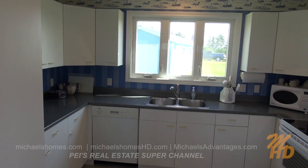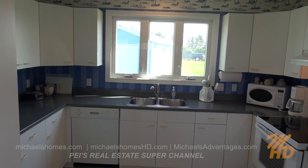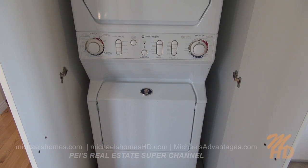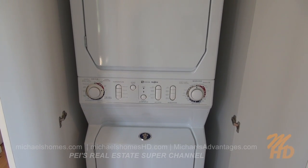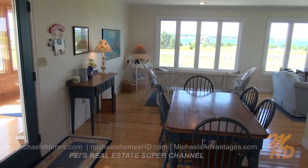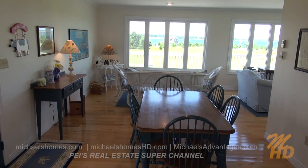Our kitchen area is located on the roadside, and we have a view of the detached garage as well. The kitchen also offers this cabinet, which has a stackable washer and dryer. That's the door we just came in on the left-hand side, and this is the view right over the dining room table.